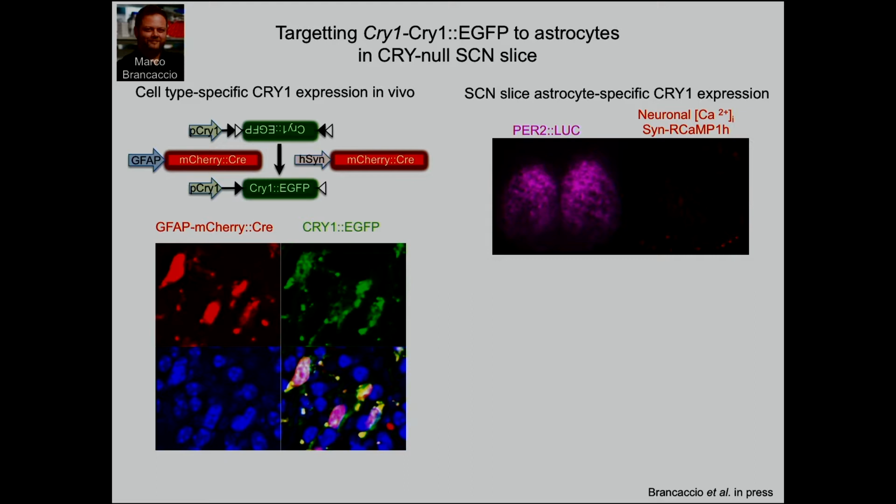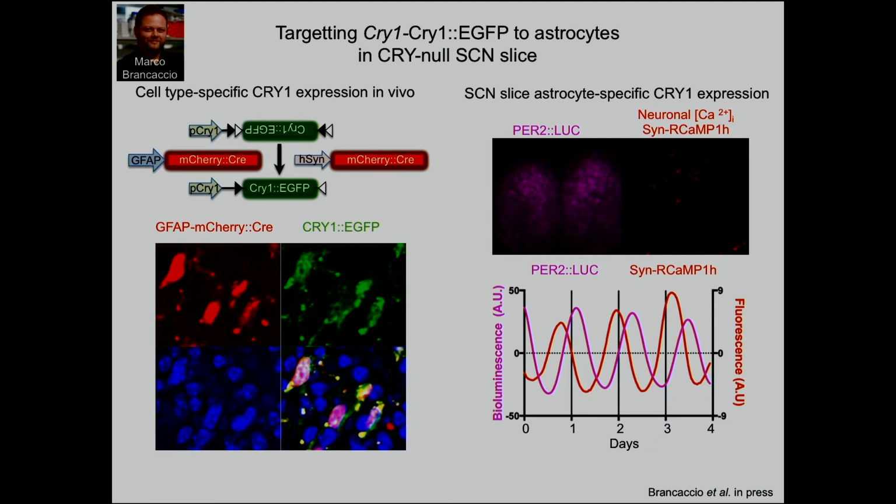I'm now going to show you per luciferase and neuronal calcium in a Cry deficient SCN, so it should be disorganized, but in this particular SCN, Cry1 is being expressed in the astrocytes. Now, I hope you can see it with the lights. There's a nice circadian rhythm in per luciferase, and there's also a very nice circadian rhythm in neuronal calcium. Even though these neurons do not have cryptochrome, the cryptochrome's in the astrocytes, when those astrocytes become functional, they're driving activity in the neurons. And if you just plot what's seen there, we can see a very nice calcium rhythm in this slice, followed phase delayed, as we'd expect to see, by the per 2 luciferase bioluminescence rhythm. So astrocytic clocks alone can drive the SCN neuronal oscillation.